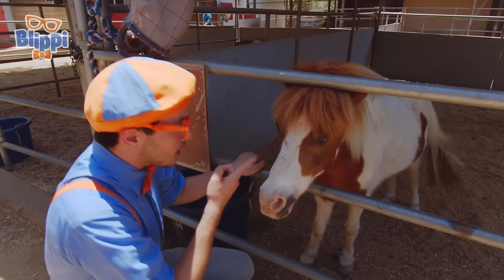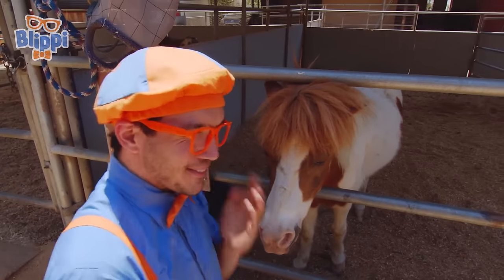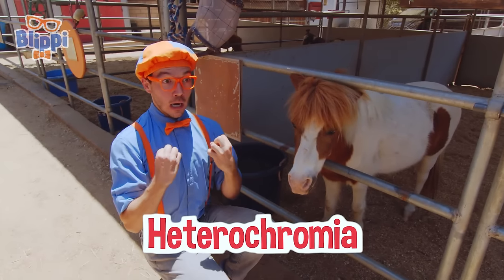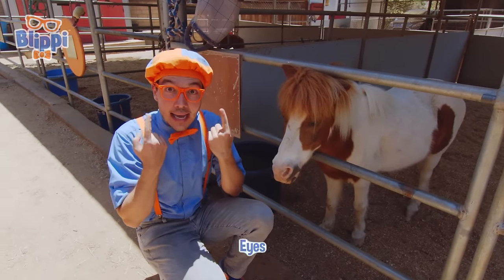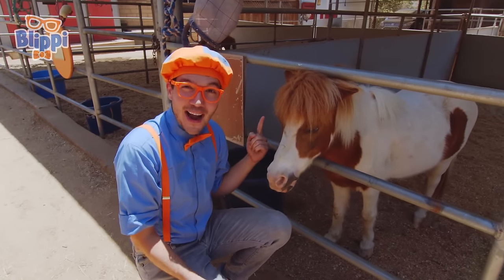Hey, and look at this. Jasper's eyes are different colors? Whoa! That is a really big word called heterochromia. Whoa! That's a big word that basically means someone has two different color eyes. Yeah, this eye is the color brown.